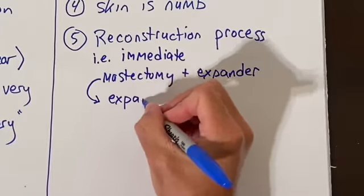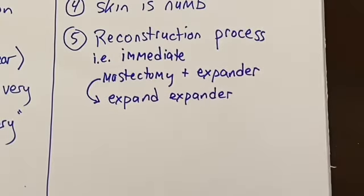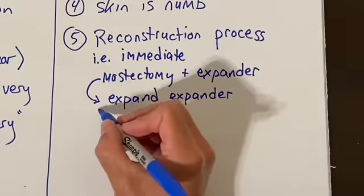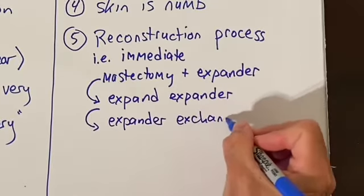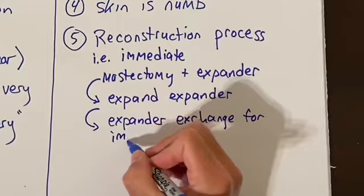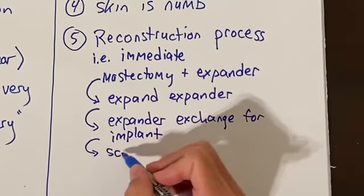If there is an implant involved in the reconstruction, the first thing placed in the breast is an expander. This expander is expanded with water. Then when it has stretched out the space after several weeks, the final implant is put in. Frequently, scars need revision and nipples need reconstruction and tattoos.